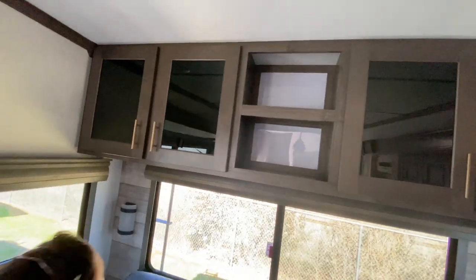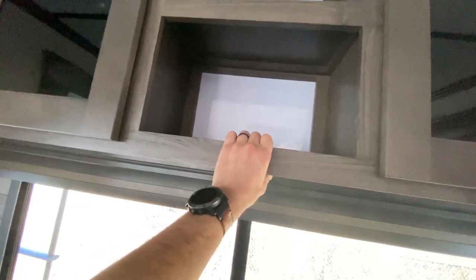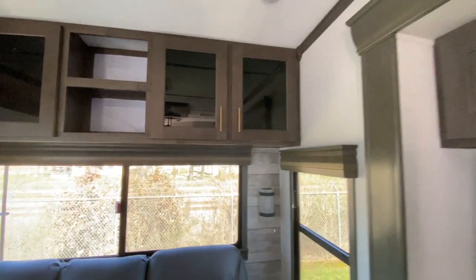I think they should make this a large... This actually, I think, lights up. It does, yeah. So we saw somebody with this lit up. I thought it was a window. Like, yeah.